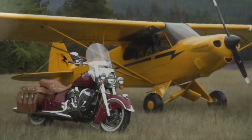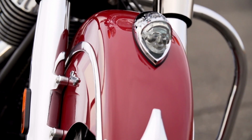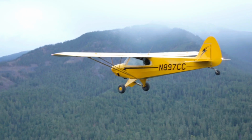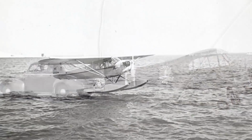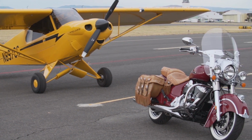We as Americans are suckers for traditional forms. The Indian fender, so traditional. The shape of the Cub, absolutely evocative of America in a simpler time, an easier time to understand. Things were more clear to us, and the shapes just absolutely take us back. And yet, we don't want to live with old vehicles necessarily.